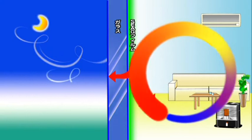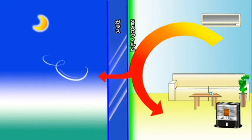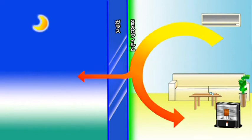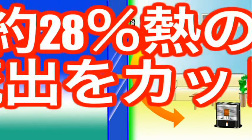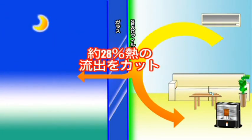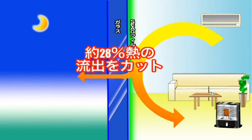When the glass is covered by SEAG film, the heat loss will be greatly reduced. Such an effect improves the heater efficiency in winter. About 28% of the heat loss can be prevented, and a large amount of energy expenses can be saved.